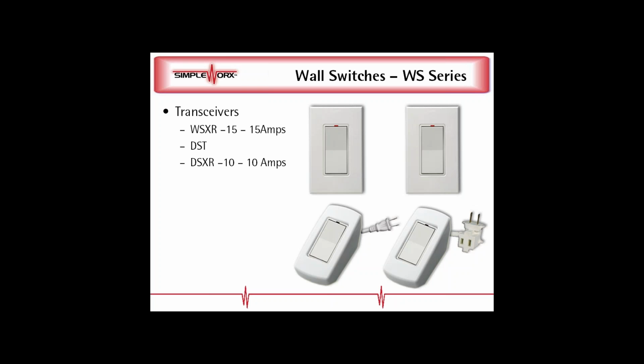I press the switch. Voila, they all turn on. I press the bottom. Boom, they all turn off. Real easy. I don't know how simpler we can make something for people.